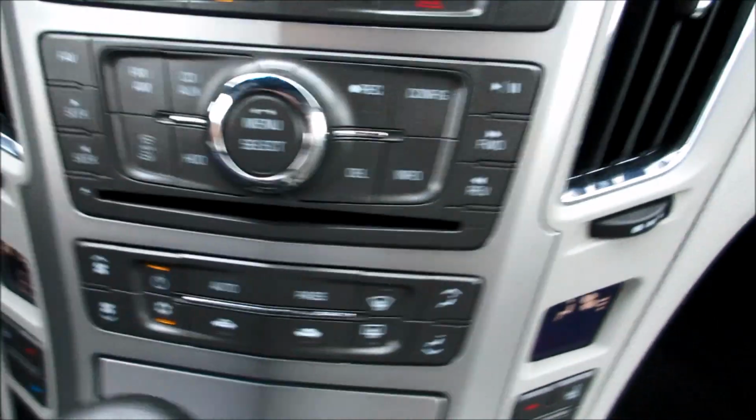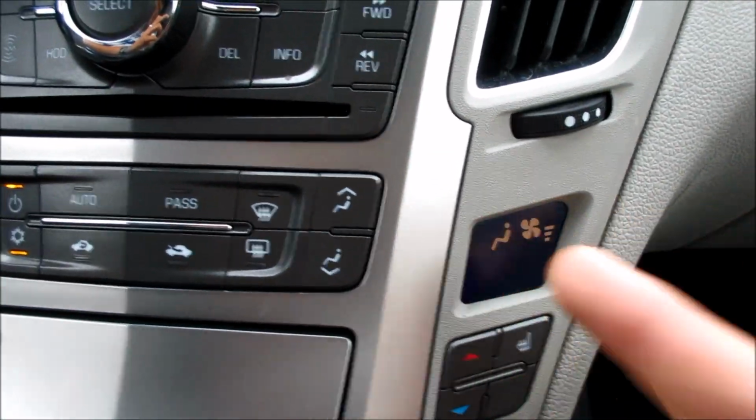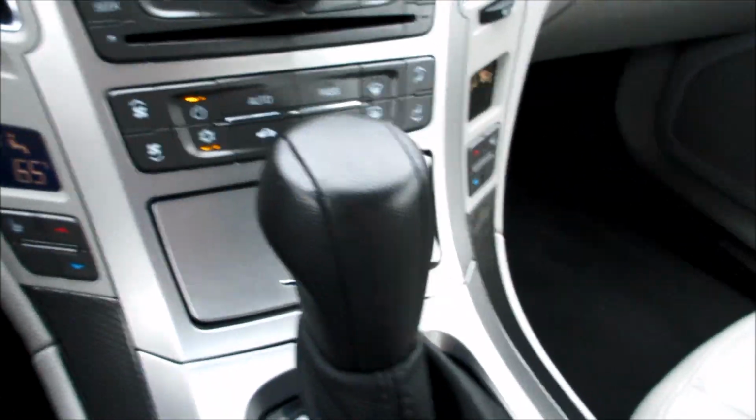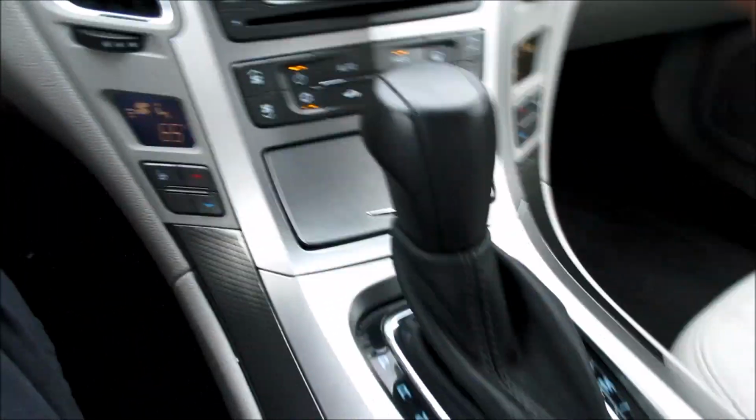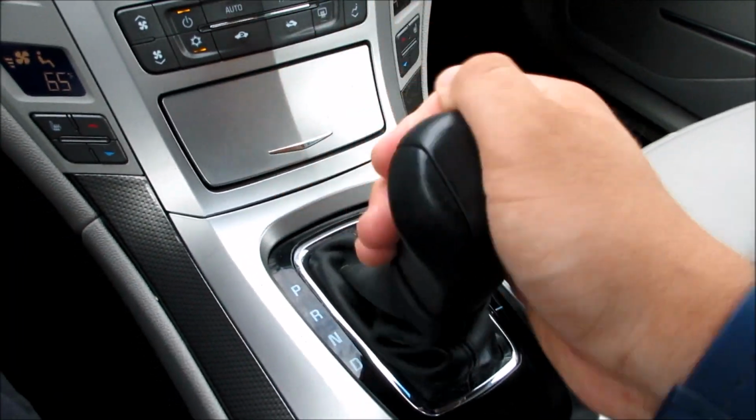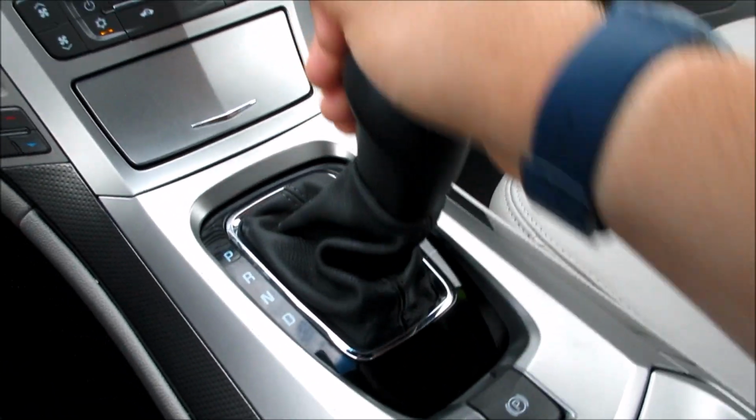And down here, you do have your dual zone automatic climate control for the driver and passenger. You each get an individual screen, as you can see. It's a very nice system. You do have all your controls in the center. Right here, you do have your 6-speed automatic transmission with manual shift mode.